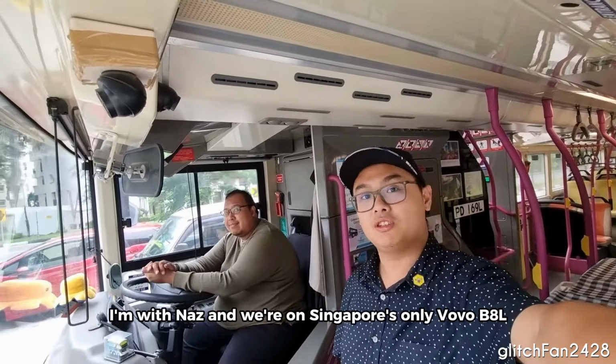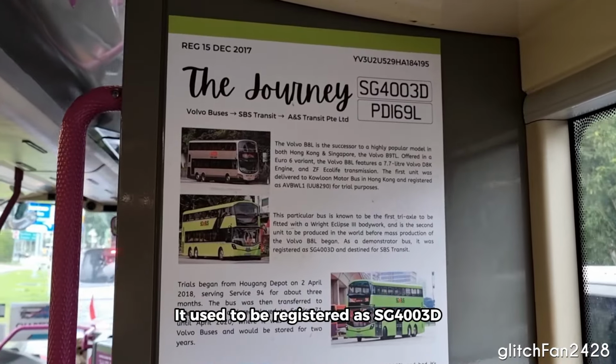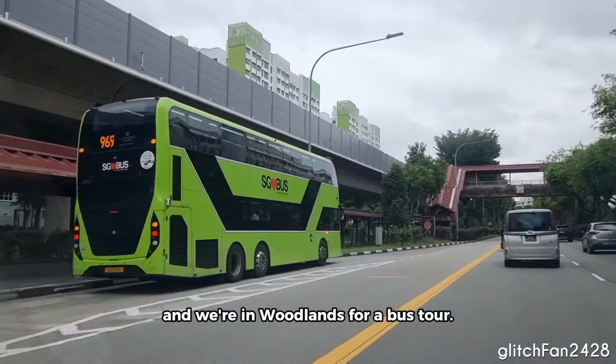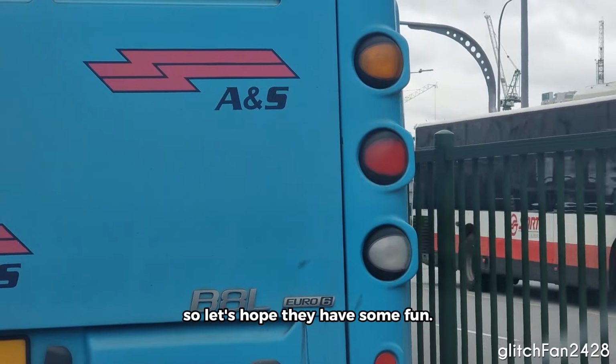And we're on Singapore's only Volvo B8L, registered as PD169L. It used to be registered as SG4003D with SBS Transit on a trial. And we're in Woodlands for a bus tour. Yes, a bus tour chartered by some young enthusiasts. So let's hope they have some fun.